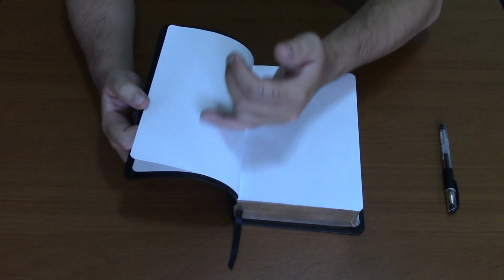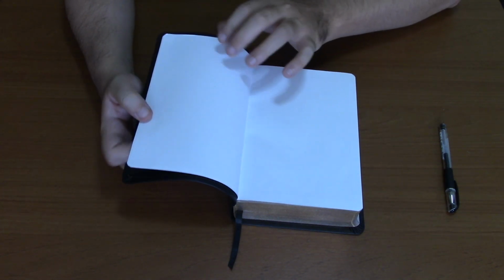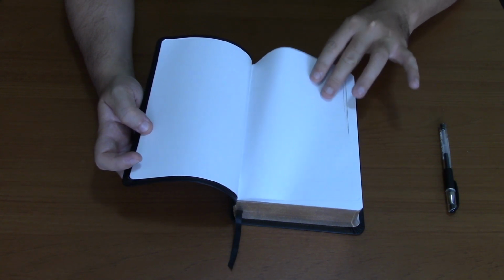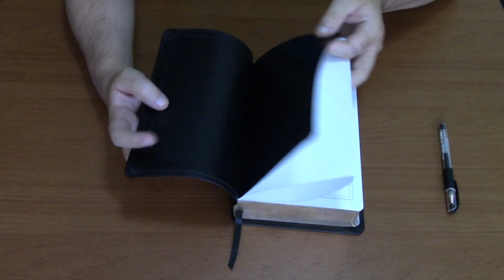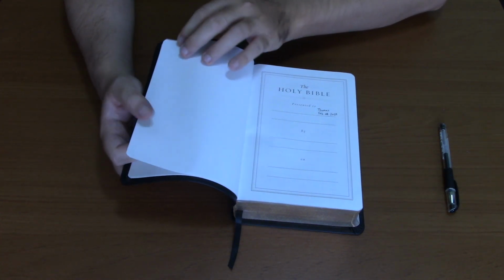But these would be good for writing in. This is a bit glossy. I'm sure that wouldn't have any effect on your writing, but it is a bit glossy. This one is not glossy, so this would be the best page for writing. These ones, I'm sure you could write on them. And then we have another one, sorry. This is another slightly thick page. So we have two thicker pages with one very thick page, both white on each side.